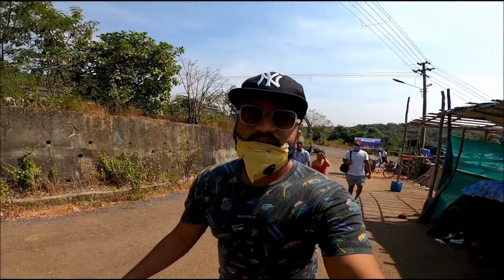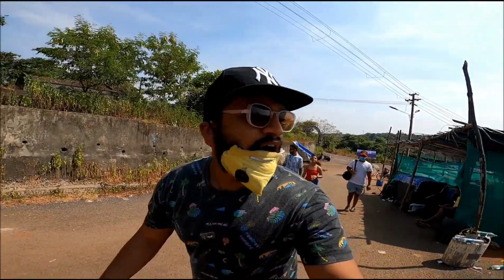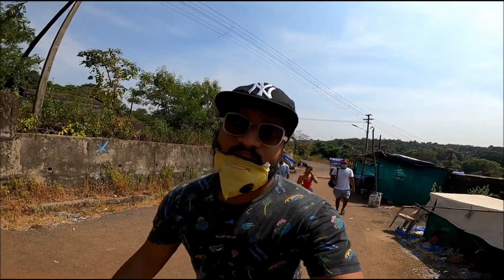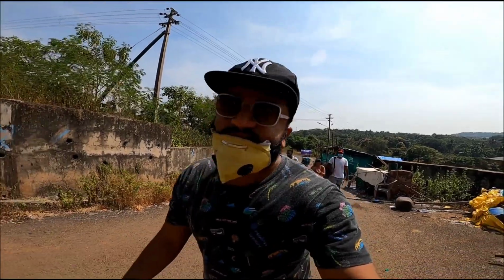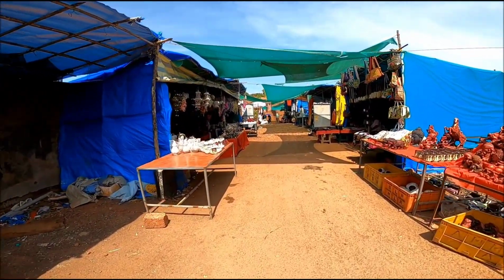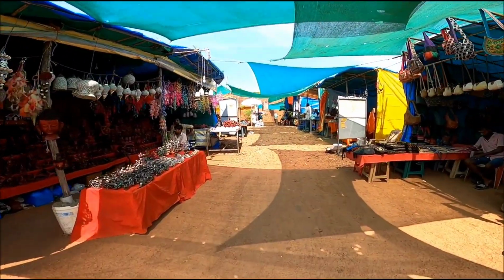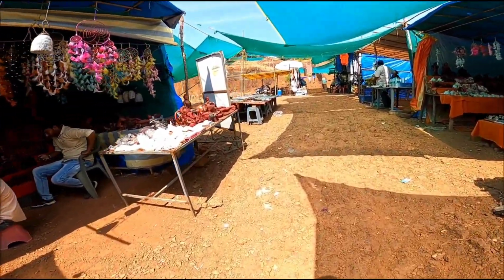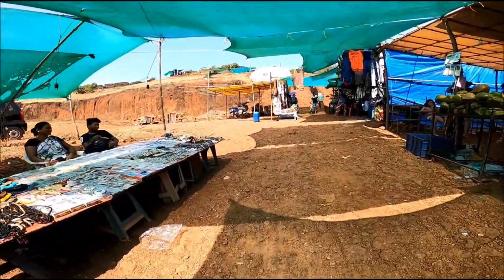The map shows you a different route for the Chapora Fort. So you'll have to ask the locals here, or you'll have to come near W Goa. So that is where it is, and you find the directions from W Goa. You have people selling things here, and you also get tender coconut as well as water. So there's no shortage of water. You can come here through the small trail. You get water everywhere.